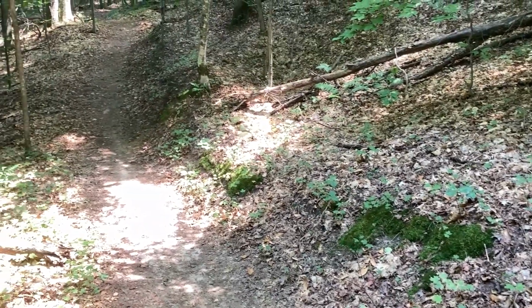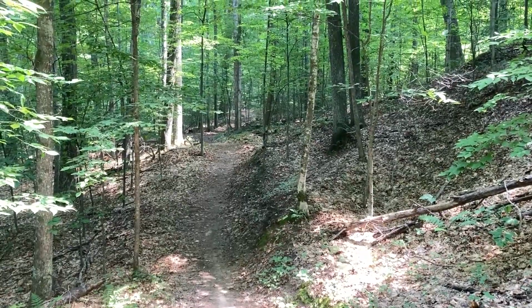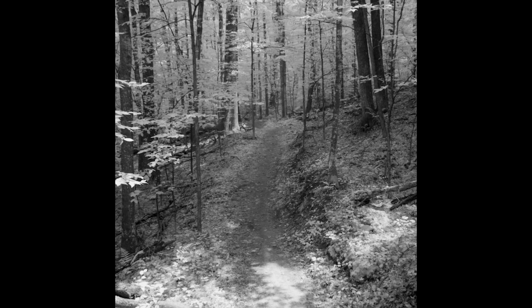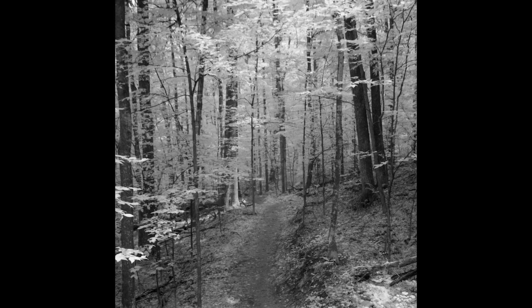Trails curve around and go up and down on this hilly terrain. So make sure you wear some good sturdy walking shoes, and also might want to keep an eye out for people on mountain bikes because we share the same trails.